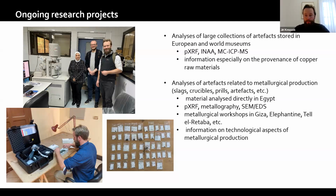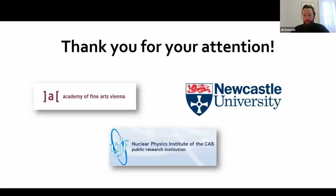We can work with XRF, we can work with metallography and microstructure analysis, and we are able to use the scanning electron microscope with EDS analyzer. But the information that we are able to obtain from such material is very necessary to understand the technological aspects and the background of copper metallurgy production in early Egypt, and such information is extremely valuable for us. Thank you for your attention.